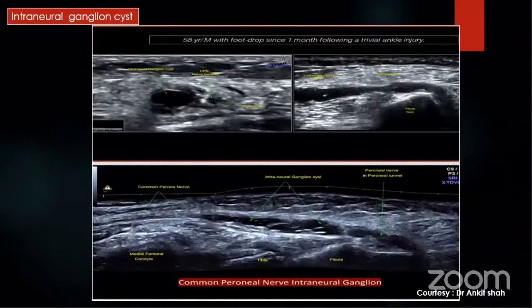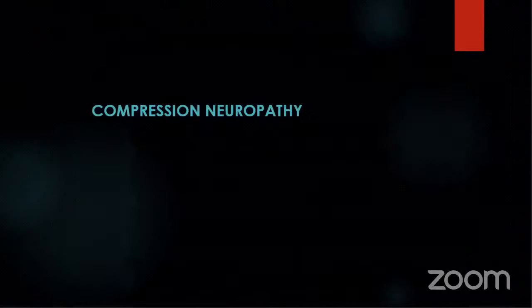So here, again, I borrowed it from Ankit, and he has very nicely demonstrated a cystic lesion with septations along the common peroneal nerve. It will be grade 3 disease. And in cross-section, we can see the ganglion cyst which replaces the axons towards one side. Even in long section, if you see carefully, you can see the nerve fiber passing along the side of the ganglion cyst. So we prefer to dissect the articular branch here instead of doing the intraneural ganglion dissection, which may be more harmful for the patient.